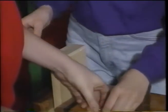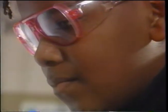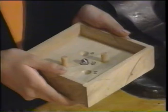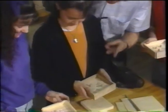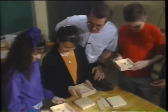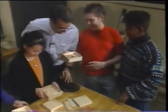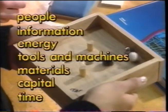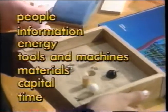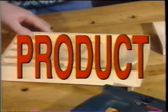When you are satisfied with your answers to these questions, have kept careful notes of the process, and have everything ready, make a trial run to see if the sequence works smoothly, and make any changes you need to make it more efficient. Your last step, then, would be to actually manufacture the game. People, information, energy, tools and machines, materials, capital, time. Product.